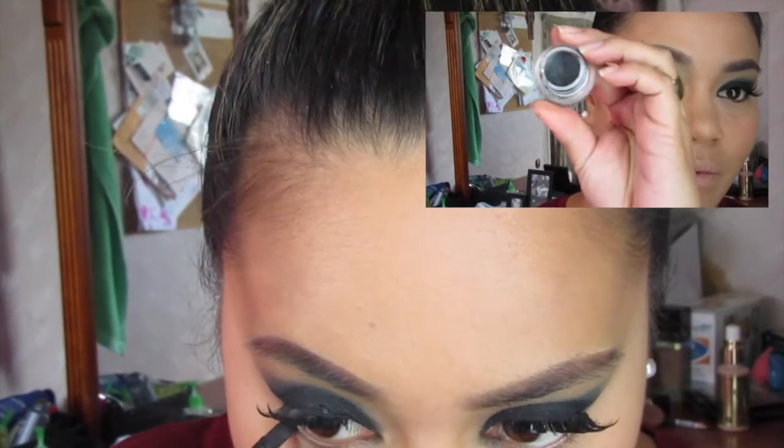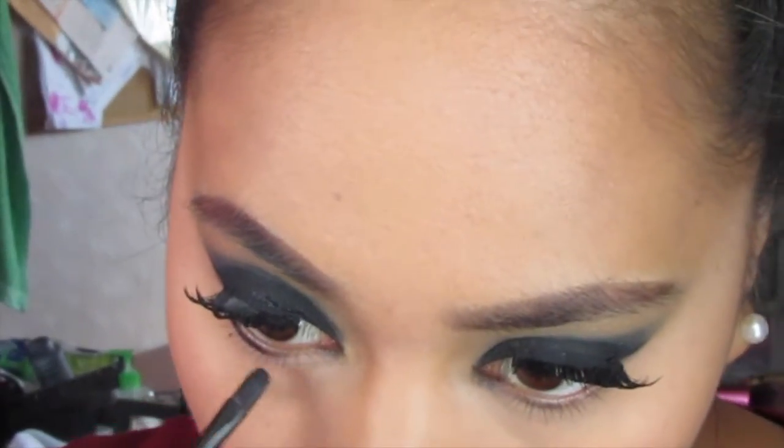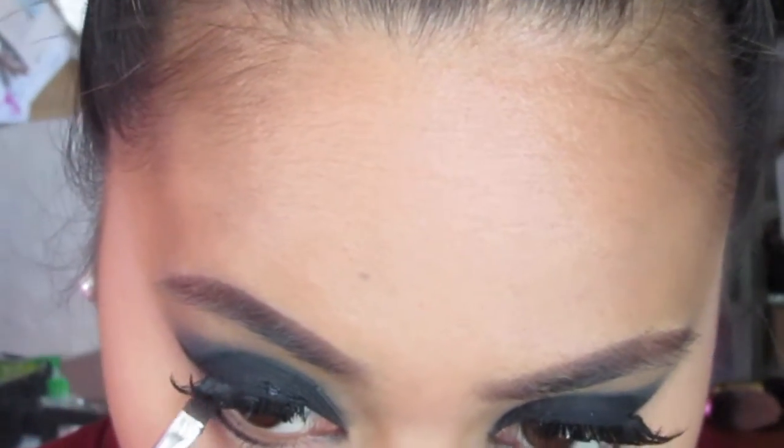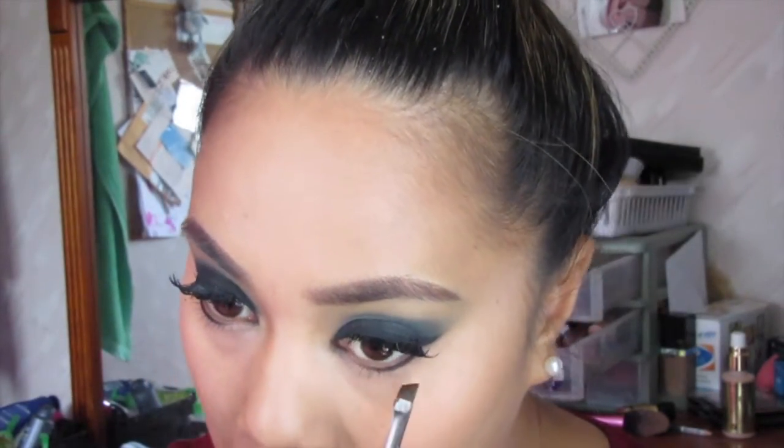So now for the lower lash line, I'm going to be using my same Bobbi Brown gel liner to apply that as a base for my black eyeshadow to stick on. And so now I'm just using the black eyeshadow from my Wet n Wild palette and I'm laying that on top of the gel liner base.